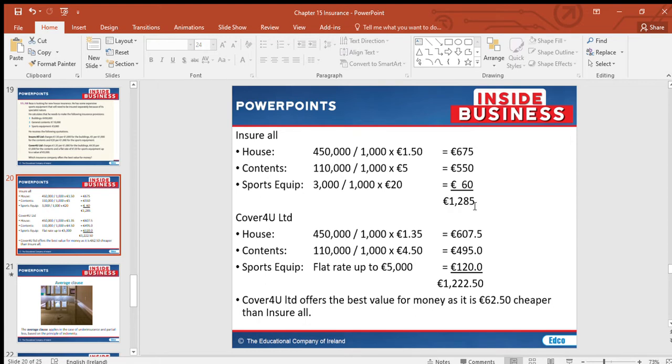1,285 euro was the total cost of insurance with Insure All, and for Cover For You it's 1,222.5. Obviously, if you're to choose which insurance company you go for, they're both going to offer you full compensation for insuring with them. So you're obviously going to choose the cheaper one. And Cover For You offers the best value for money. It is €62.50 cheaper than Insure All.